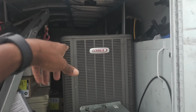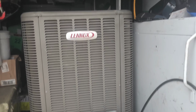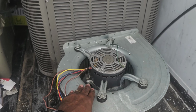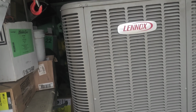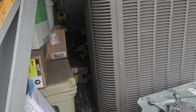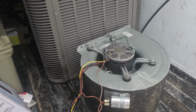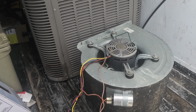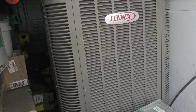Alright, so it's absolutely nothing going wrong with this. It's a 3-ton condenser unit, and I'm gonna keep this blower motor. Put both of them in my shop. I'm gonna clean this one up, and then I may sell a used 410A, and never know when I need this blower motor for a Linux air handling unit.